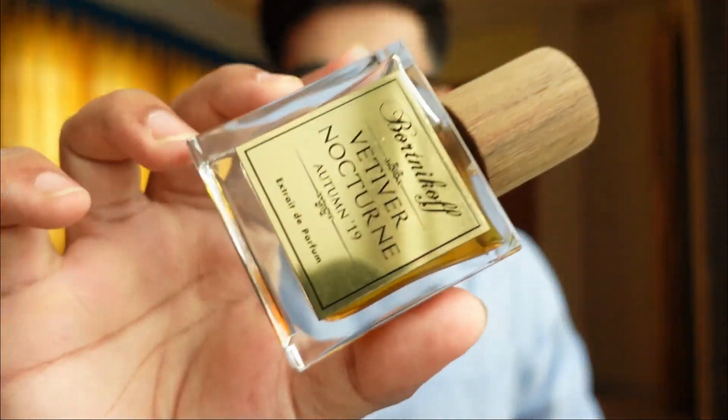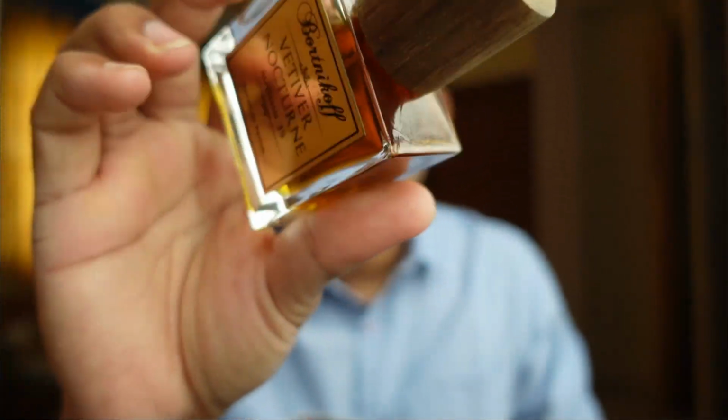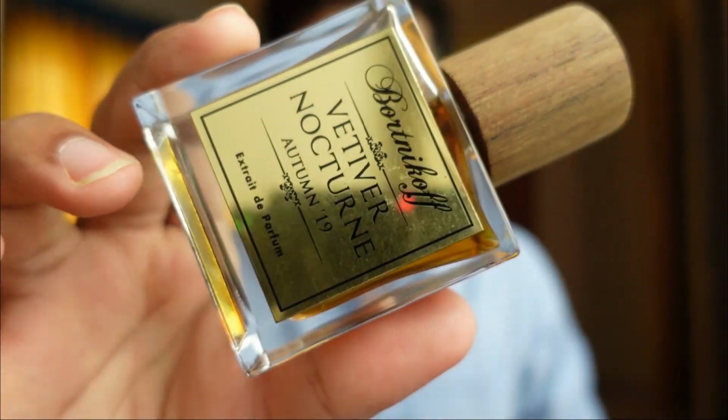I'll say rich if you want to wear this regularly in monsoon, because this is a bit costly. The bottle, this one for 50 ml, I guess, yeah, 50 ml bottle costs around 20 to 25,000. So, of course, you cannot wear fragrances like these everywhere if you are under a budget. So, just make sure you try this at least, because again, this is a bit subjective one.